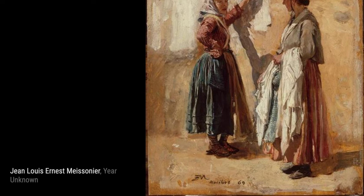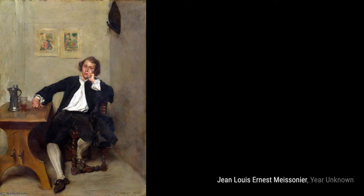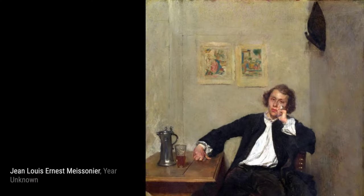Now, let's move on to Mounted Hussar. Meissonier's brushwork brings this military figure to life, capturing the spirit and energy of the Hussar. A Suit of Armor showcases Meissonier's ability to depict historical objects with precision and accuracy, highlighting his attention to detail.